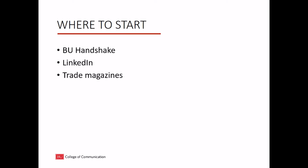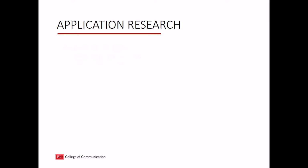Trade magazines. Look at the top trade magazines for your industry to find job boards and internship leads. You can also use current and former employers as a resource when looking for a job. You can connect via LinkedIn, the Alumni Directory, and Handshake.